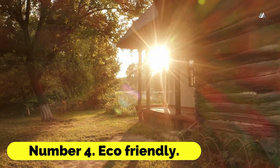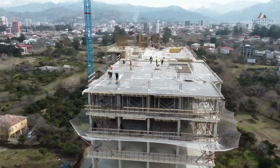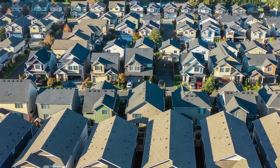Number 4. Eco-friendly. The items that we use on a daily basis are seriously harming our environment. Metal roofing is the choice for you if you like to protect the environment. How is it environmentally friendly?